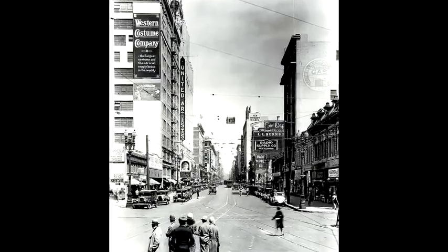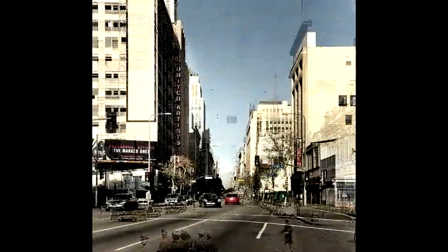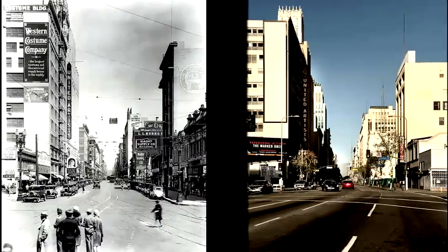Broadway from Olympic. This 1933 photo shows Broadway's theater district, once a vaudeville hub, now revitalized with lofts and refurbished movie palaces.